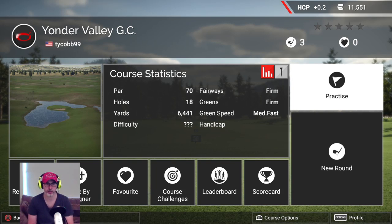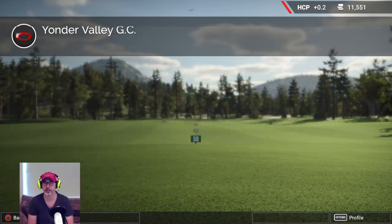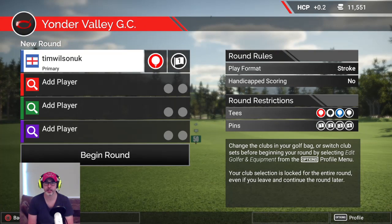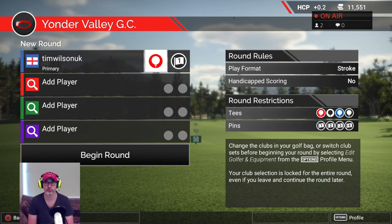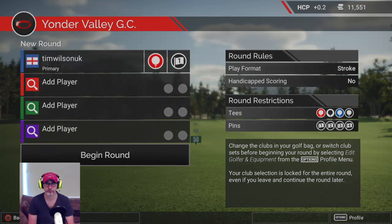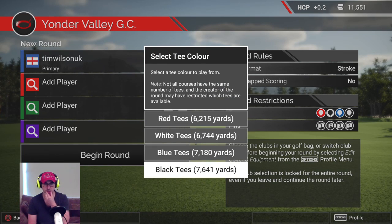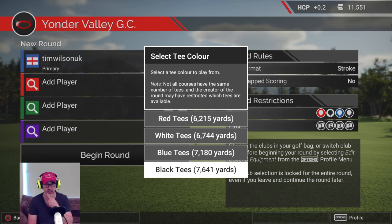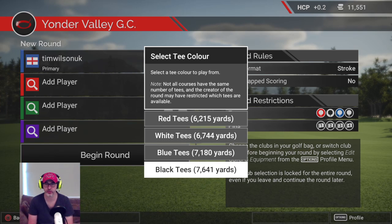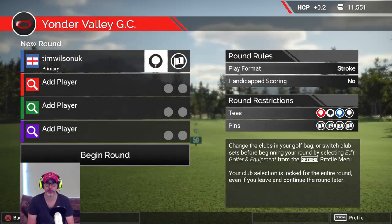As I say, this one was recommended to me on my YouTube channel by Justin Adkins, so let's get in and play around on this one. Hasn't had many plays as yet, but I know that the actual play count does take a little while to update. We got black tees, and that is a monstrous black tee. That is 7,600. That's probably the longest course I've played so far in The Golf Club 2, but we're going to choose this one anyway.